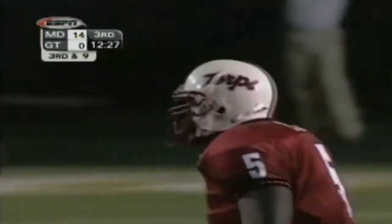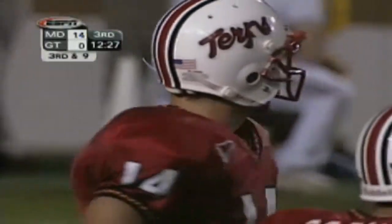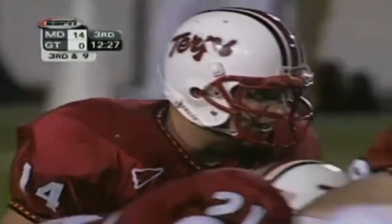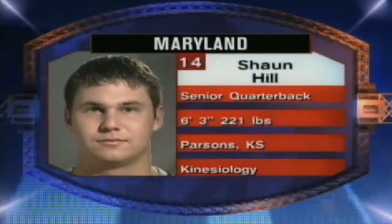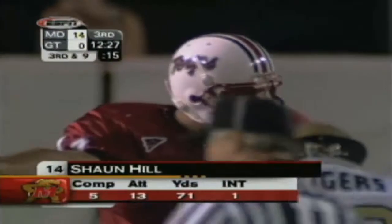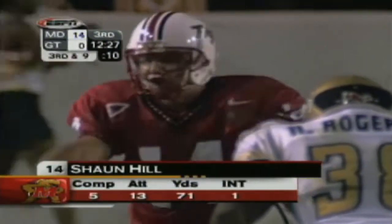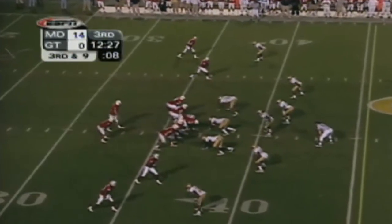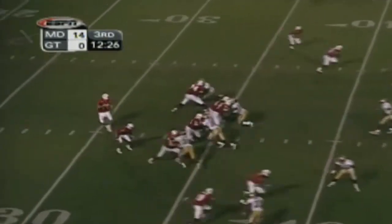You know, you talk about Hill. He's from Parsons, Kansas. Same hometown as somebody who's familiar in ACC lore, Bill Guthridge, who replaced Dean Smith at North Carolina as a basketball coach. He went to junior college because he was a pure option quarterback in high school, so he needed to learn how to throw the ball more. Then came to Maryland, started a few games last year, full-time starter this year. They say his greatest attribute is his calm demeanor and his decision-making.